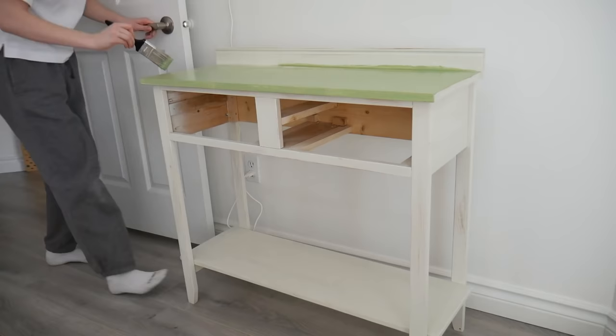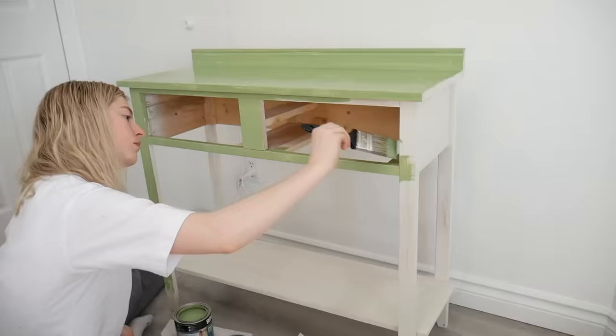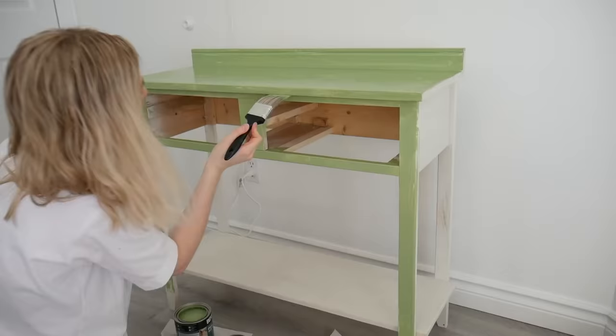And then I also chose this pretty green color. When I brought this dresser or console table, whatever you want to call it, home, it was just a little too plain for my liking, so I decided I wanted to add some more color to my room, so I picked out this fun bright green color.